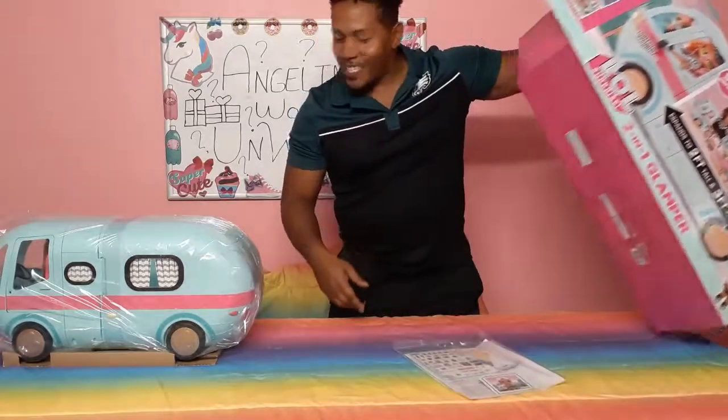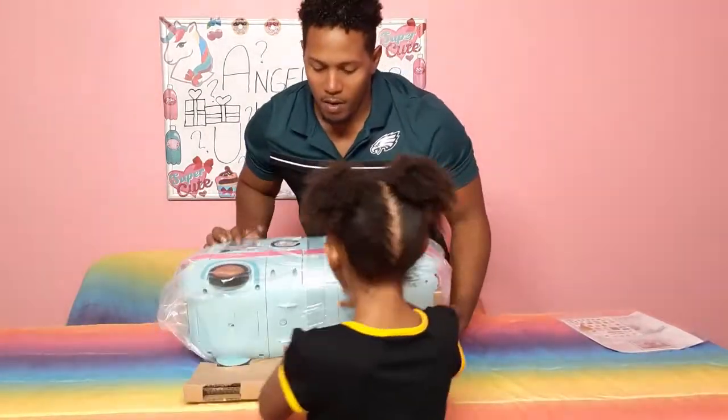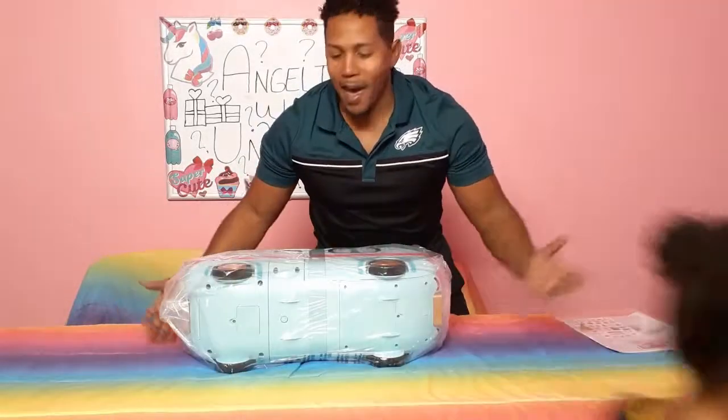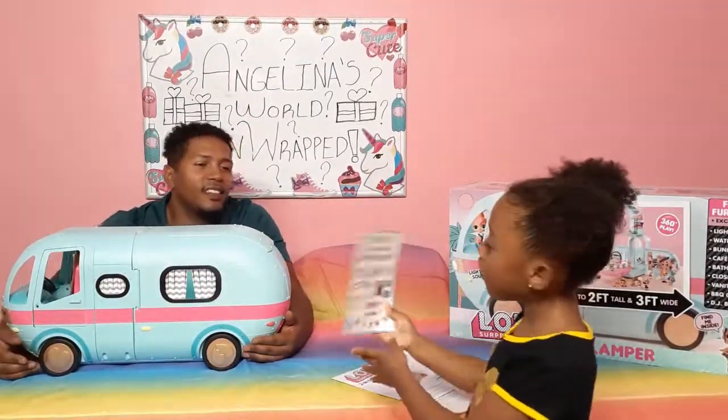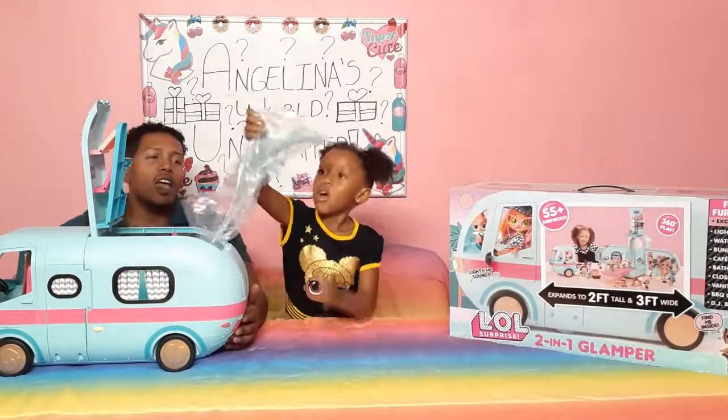Other than instructions. Wow. What do you think, Angelina? It has hundreds of stuff in it. Okay, so let's keep going. Now, what's this part right here? It's all about the packaging, right? It came with some instructions and these sticker names. Make sure you have parents or sisters or brother while your parents are away. That's what I'm here for. How about the instructions? Good. All right.